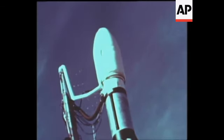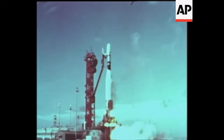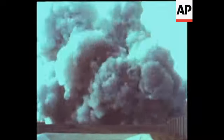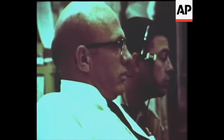Spacecraft to internal power. Engine start. Ignition. Liftoff. The spacecraft is flying toward Mars, about to pass within 6,000 miles of its surface, and then out into space. One pass. The pictures and data recorded by Mariner 4 revealed Mars to be a cold, barren planet. The atmosphere contains little or no oxygen and appears to be composed largely of carbon dioxide.